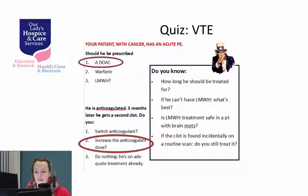What should happen there? Do you know how long he should be treated for? Indefinite duration, 6 months at least, and indefinite as in until the balance swings the other way for most of our patient population. If you can't have a low molecular weight heparin, what's best? Remember, Warfarin is a reasonable alternative, and there's a little bit of discussion between the two guidance, between a DOAC or Warfarin.